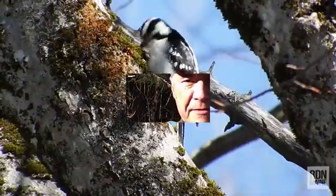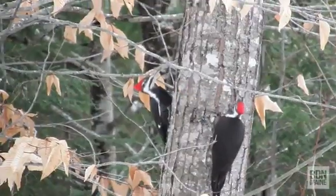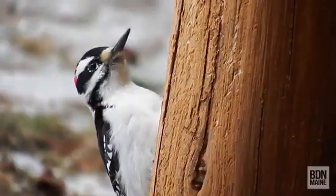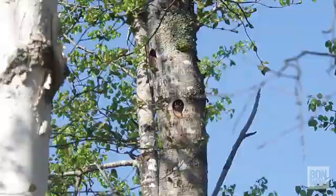Today, we learn how to speak woodpecker. Woodpeckers are some of the earliest birds to start nesting season. They're getting frisky right now. Some of them are drumming quite a bit, looking to attract a mate and protect a territory. Both genders drum, and with a little practice, you can tell them apart.